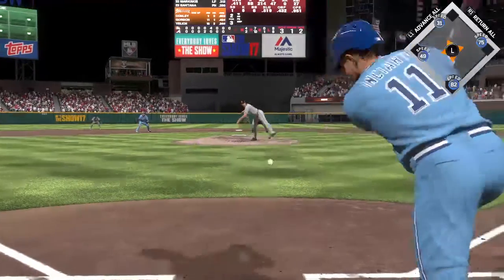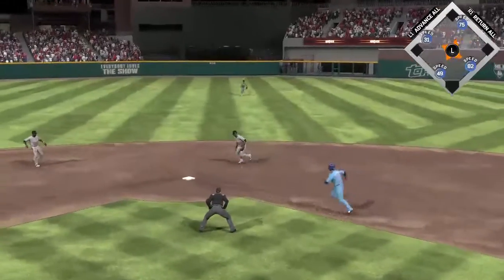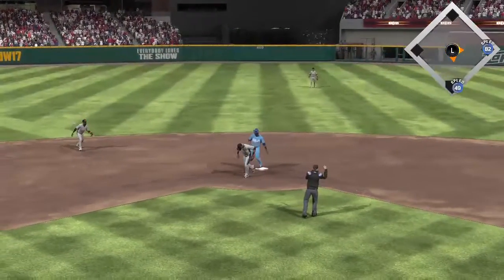Bases loaded, you know he's got to come to you. He's got to throw a strike right here. Now this is on the ground to second. Is he going to get out of this?